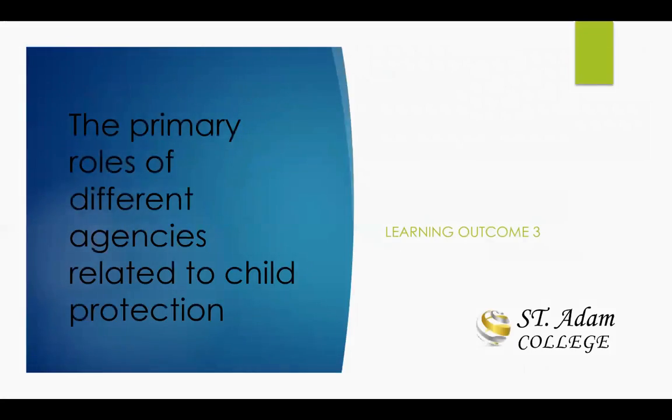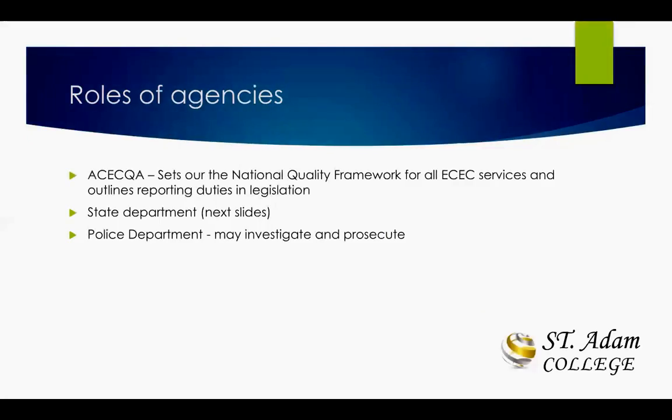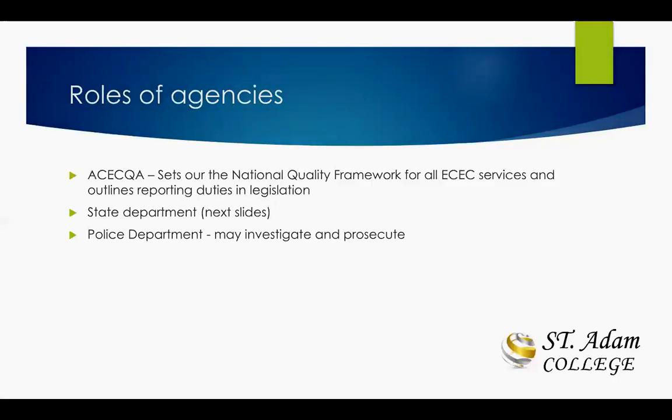So your role of different agencies in child protection. We have a number of different agencies across Australia that are involved. We have ACECQA, who of course are the national regulator for childcare centres. And ACECQA have a national quality framework that all early childhood services need to meet. And the requirement of the childcare centre themselves as a business is to make sure that they have the right policies and procedures in place to allow reporting. Then we have state rules and state departments, and that's not regulated by ACECQA, but regulated by the state departments. And then we have the police department who do the investigation and the prosecution as required.